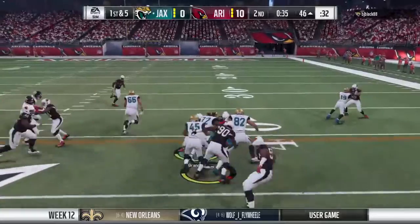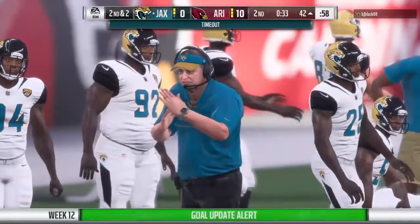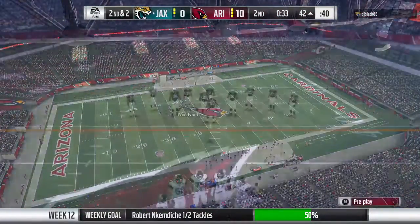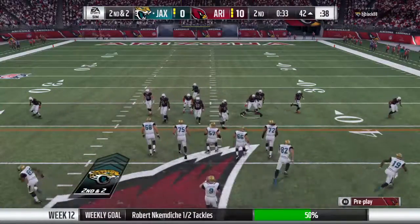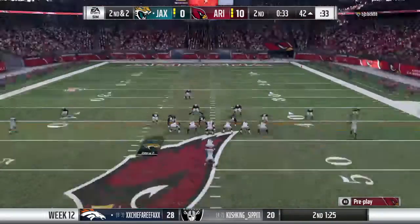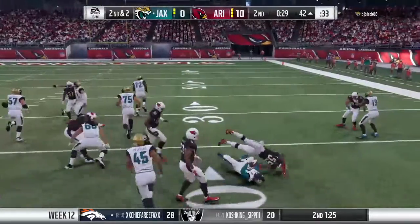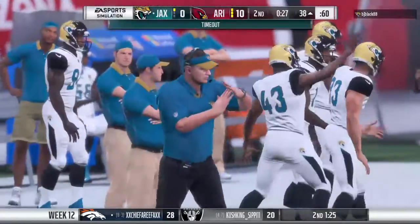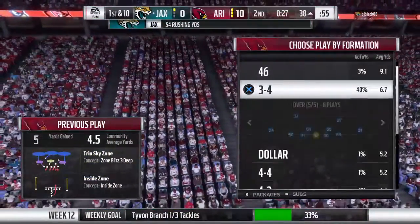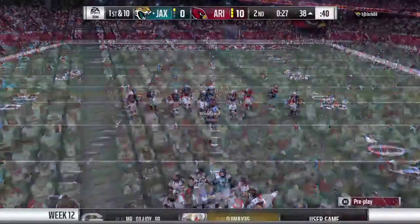Now McKinnon. And he'll be brought down at about the 42. The Jaguars going to go ahead and use their first timeout as the clock will stop with 33 seconds to go in the first half. And he'll give it here to his running back. And the stop here will come at the 38-yard line. Now the Jags will use the second of their timeouts as they'll stop it with 27 seconds remaining here in the second quarter.